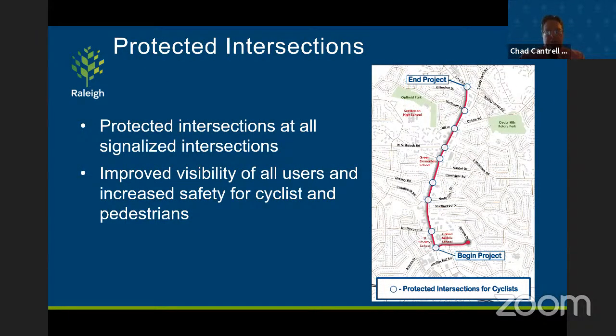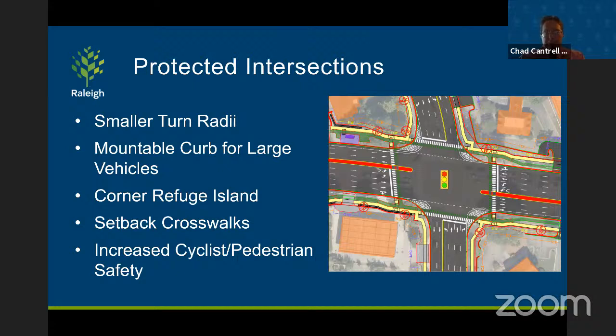Talk a little bit about protected intersections. All of the 10 signalized intersections along the corridor will be designed as protected intersections. And going back to the overall goal of the project, improving safety for all users, the protected intersections increase visibility of cyclists and pedestrians crossing. And we'll pull up an example here. This is at the corner of Millbrook and Six Forks. As you can see by the gray hatched area, the inside radius is slightly smaller, and that is designed for passenger vehicles to slow down on making a right turn and approach the crosswalk at more of a perpendicular angle to be able to see pedestrians that may be waiting or crossing the crosswalk at that location.